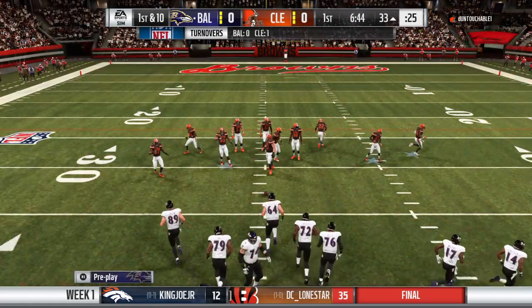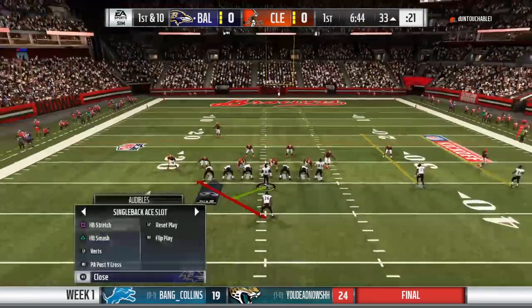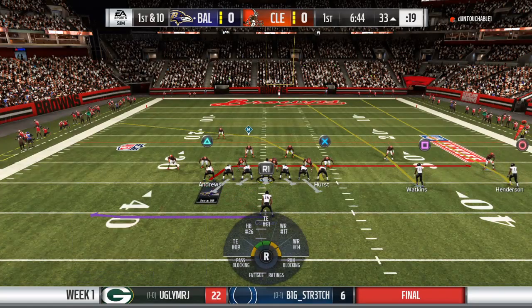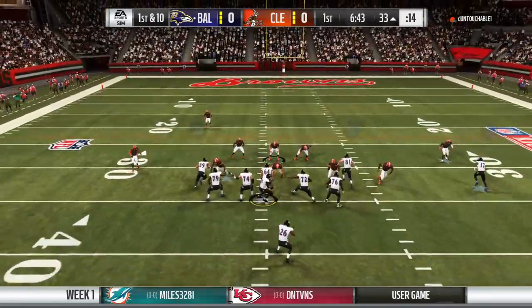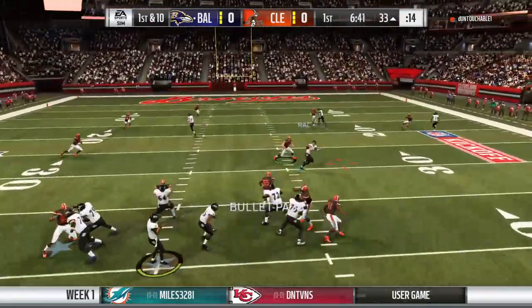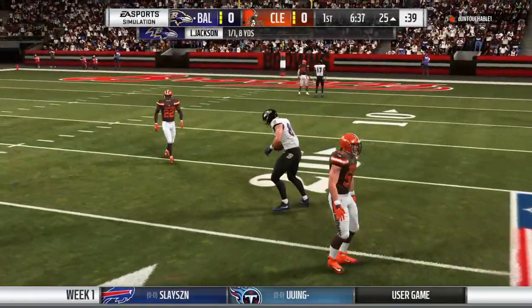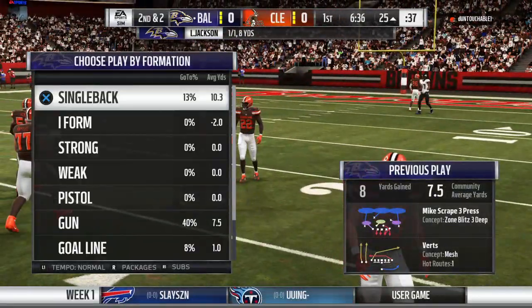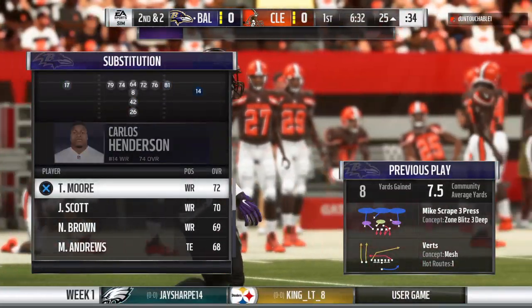So they'll come up 1st and 10 now from the 33. After the interception, here's Jackson. He's got his man. It's Andrews. And he's able to get it down to the 25-yard line. A good pickup there. 8 yards on the first down completion.